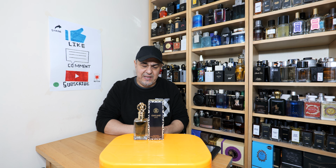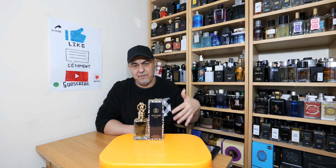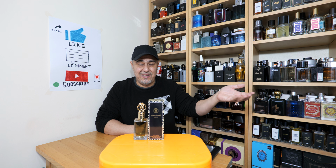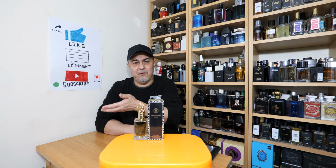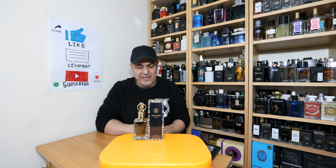And in terms of occasion, very versatile as well. You can dress it up, dress it down, daytime, nighttime, special occasion, casual, formal, informal. You can wear it to a special ceremony like a wedding, and you can wear it to the gym or going to the supermarket or going to work. So it's a very, very versatile smell profile.